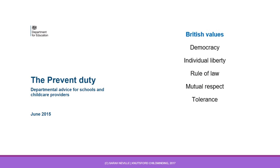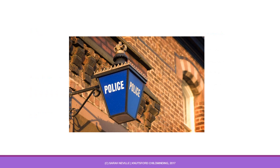This also links to the Prevent duty and British values, and it is very likely you will be asked a question during your Ofsted inspection about either the Prevent duty or about British values and how you actively promote them in your provision. Remember, it's about keeping children safe from extremism and giving them the resilience to say no to being radicalised. You must also know how to report concerns about Prevent. The reporting procedures are online, just need to Google it. But you should obviously include it in your safeguarding policy.